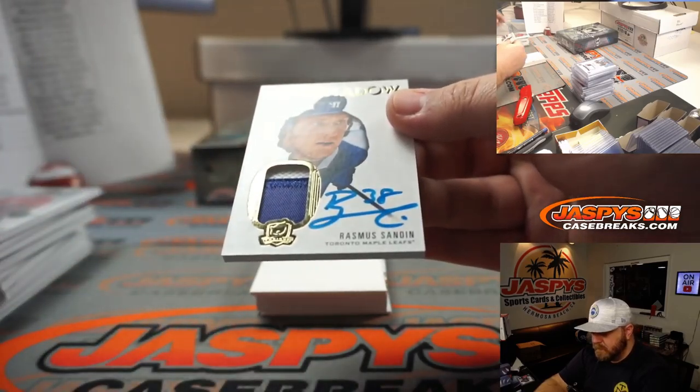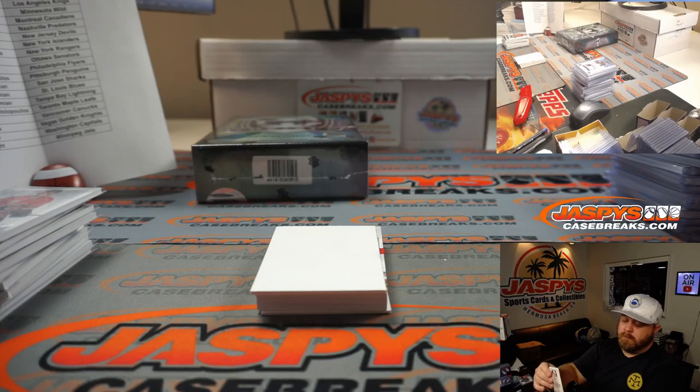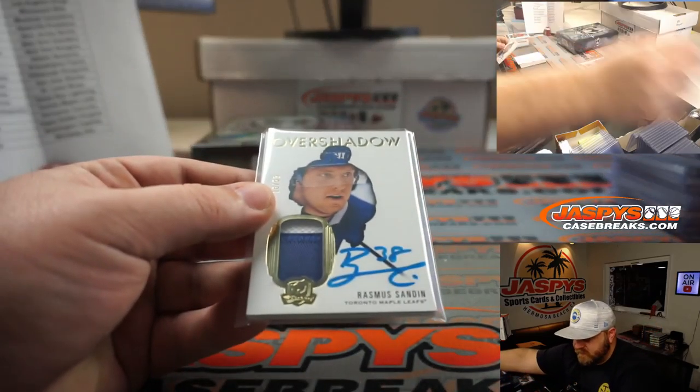Rasmus Sandin for the Leafs. Dimitri. Overshadow autograph, 16 out of 55. Two color patch and auto.